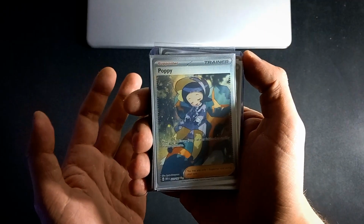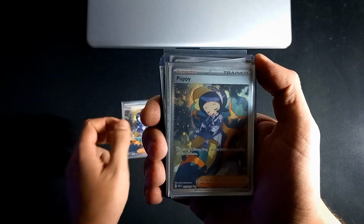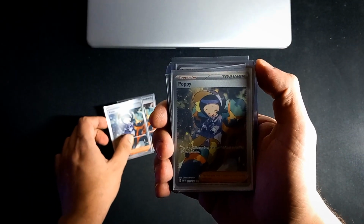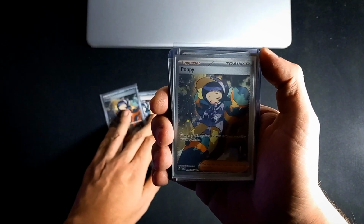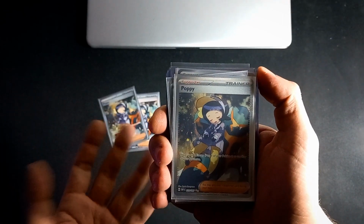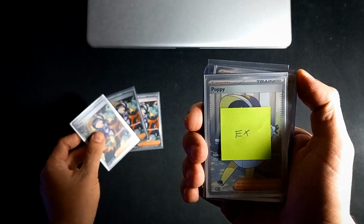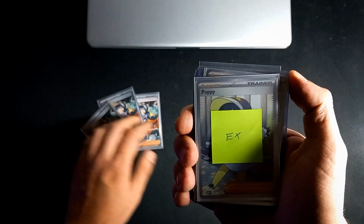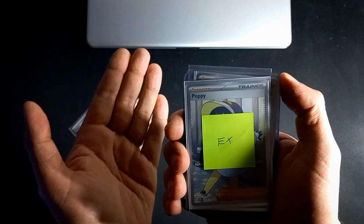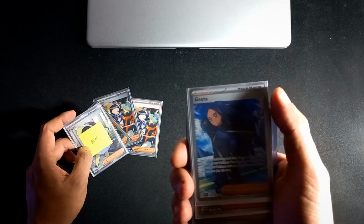So as you probably already saw, we started with the Poppy Special Illustration Rare, and I purchased multiple of those. I just checked this guy's inventory and I wanted to spend about €100, so I just put everything in that I thought was suitable for a Mail Day episode and basically for my collection in the future. I'm not sure if I'm gonna keep the Poppies. I might resell them. I prefer to have some Gita cards or Tulip cards, as you might have seen in the previous episode, from Paradox Rift and Obsidian Flames.